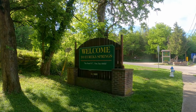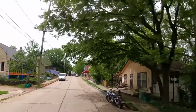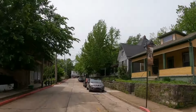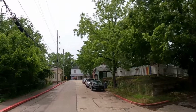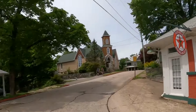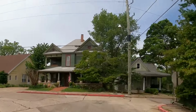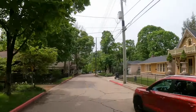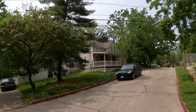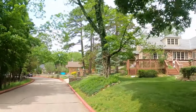Now, Eureka Springs is kind of like no other. It's a very neat little town, and if you'll notice on this street, the curb is painted red, and that means you're in the historic district. Yes, it is very historic. I love the little Texaco cottage there. Really a step back in time, and very pretty. You can tell there's a lot of pride in the community. They take very nice care of a lot of these older, beautiful homes. We just wanted to start off and bring you through this little area of the historic district first.